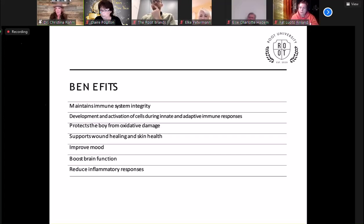It can improve mood. If you don't have enough vitamin D, you're not going to be happy. If you don't have enough vitamin C and zinc, you're not going to be happy. It's simple, so it's really important. It boosts brain function. It reduces inflammatory support responses. So it's really helping the body overall in such a large way.